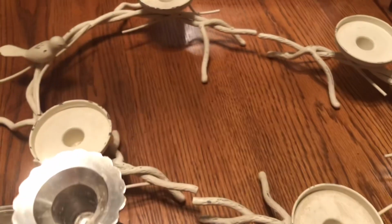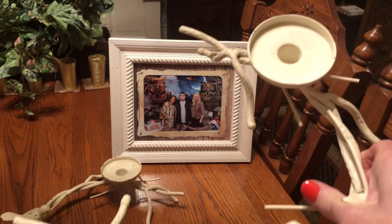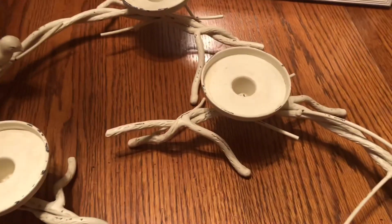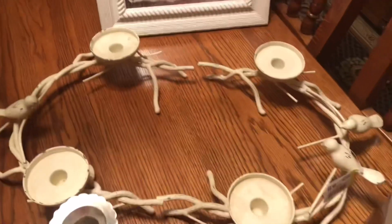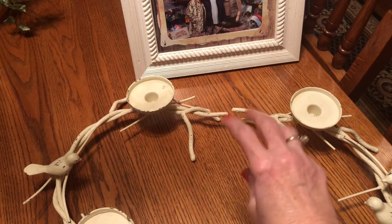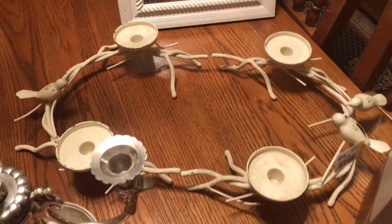Now, I did come across 2 other candle holders. These were $5.99 apiece, of course with a 10% discount. This just screams spring to me. Look at that. Isn't that cute? So there were 2 there. I bought 2, and if you put them together, it sort of makes an oval shape, so you could do something in the center here, and then you could put candles here, and there's just so much that you could do with this when you start building a centerpiece.